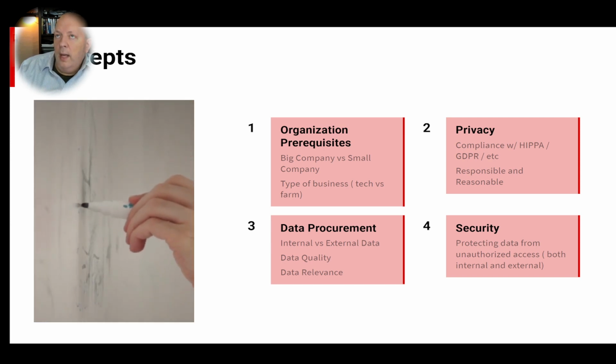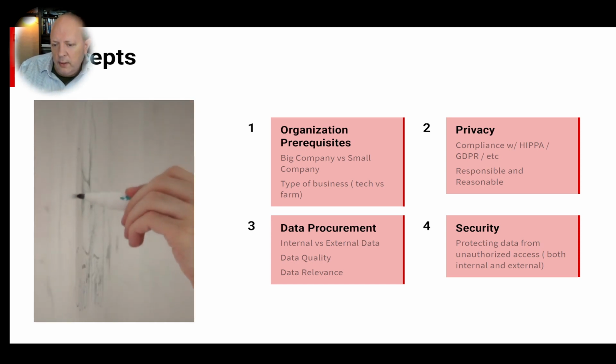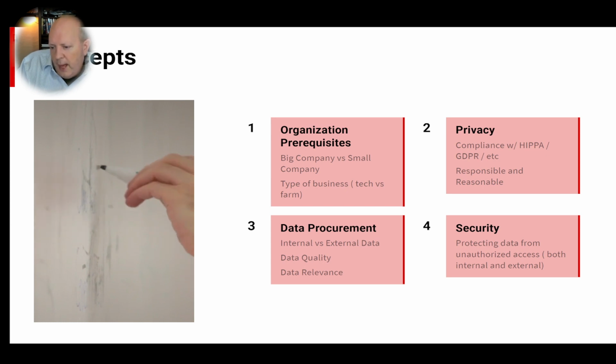GDPR, HIPAA, PCI. There's a bunch of them. Are we being responsible with our data? Are we being reasonable with our data? Data procurement deals with how we get the data. Is it good data? Did somebody enter the data? I saw a picture I was going to use for this class with a JPEG that is corrupted in the middle of it. Is there bad data?